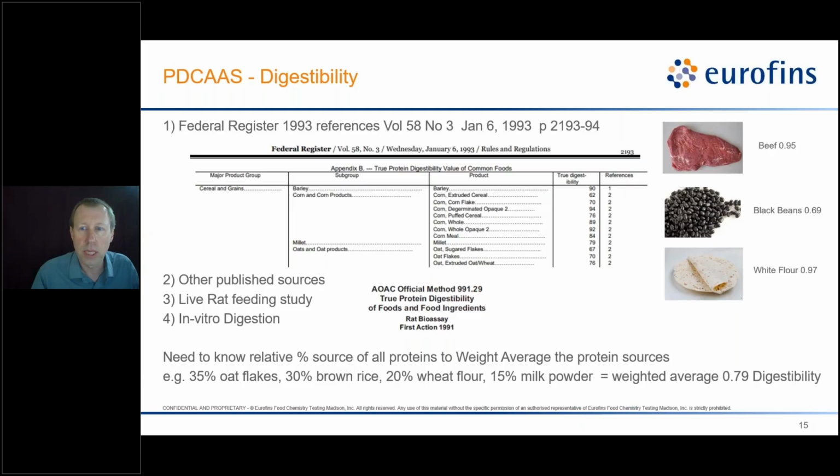And at times, customers will come to us with already established digestibility factors for their products. If one does not exist, the official method is referenced here and is actually a live rat feeding study. It's not something that we do in my lab, but there are options to have a feeding study done to determine the digestibility. Final option is an in vitro digestion model. Now, this is not officially approved by FDA, so there are some limitations on where I would recommend using it, but it is an option for quicker animal-free testing, which has been validated against animal models.